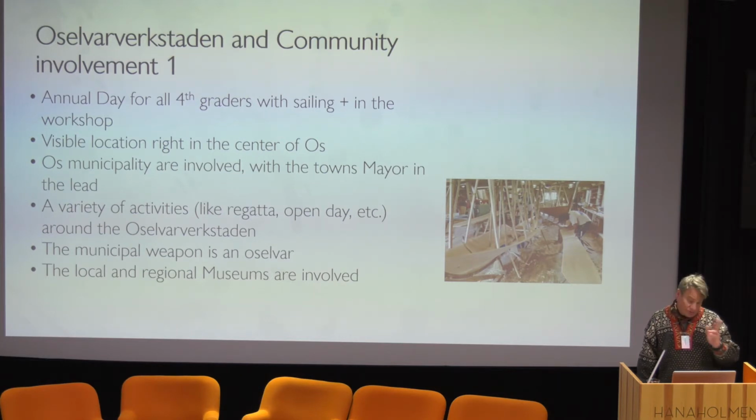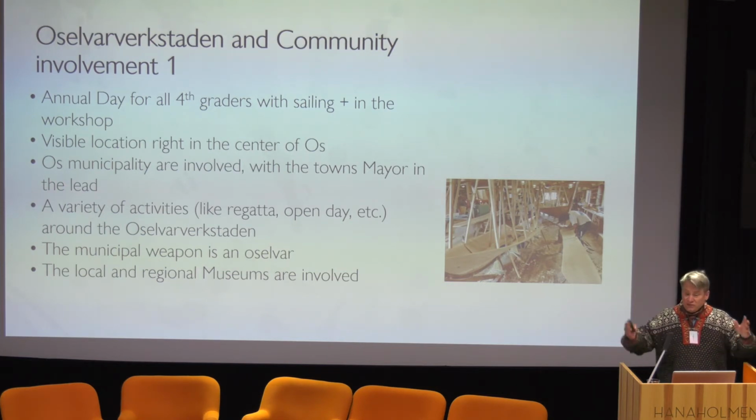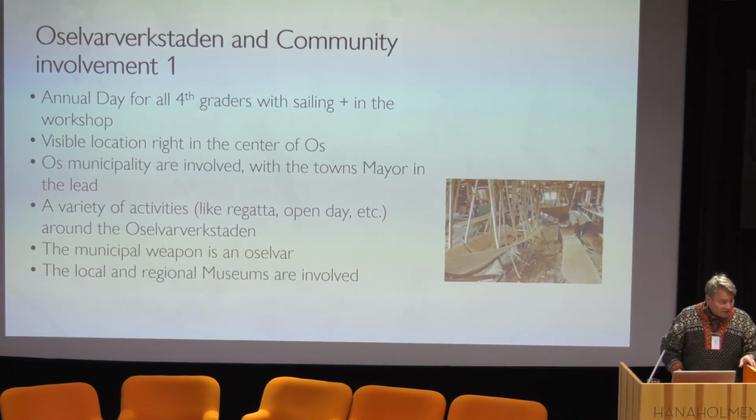Yeah, the Oselvar Verkstaden, which I think is a very nice example, is a good safeguarding practice. It was actually inscribed as a best safeguarding practice before it changed name, but now it's a good safeguarding practice, and they have different ways of interacting with the community. All fourth graders in this area are introduced to sailing and to the workshop, and this happens once a year. And it's visible, you can see the place, it's in the community of Os. It's there and it's big, in the center, so everybody will see it.